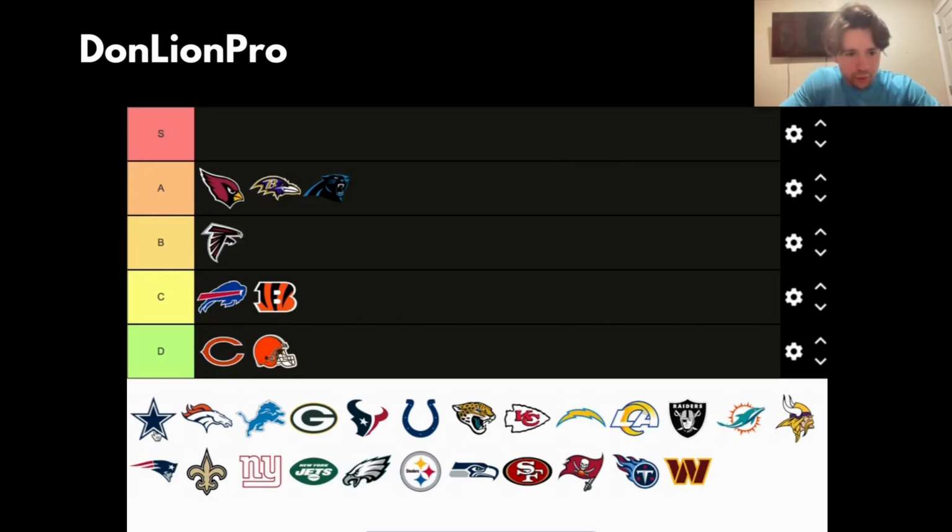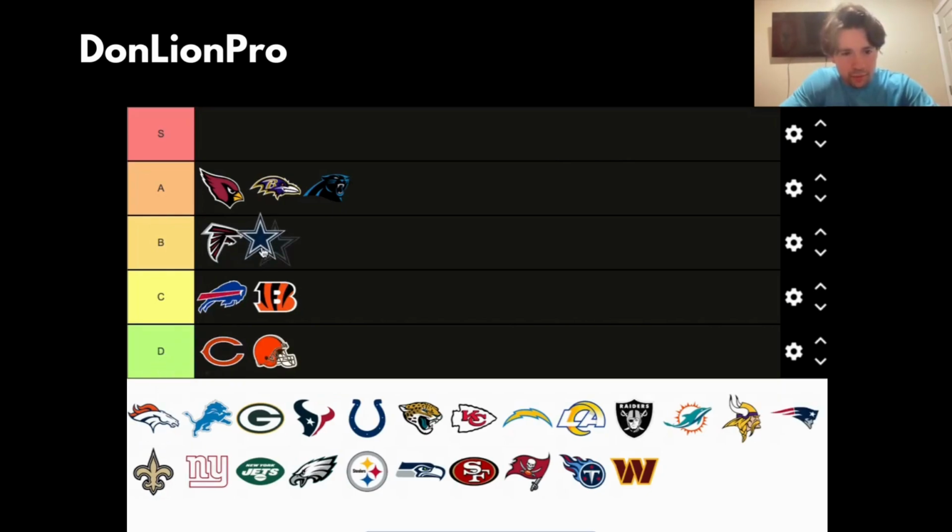Cowboys. The only reason that I can put it here at B is just because of how iconic the logo is. It's going to boost that up into there, but it's pretty bland if you think about it. There's not really that much to it.